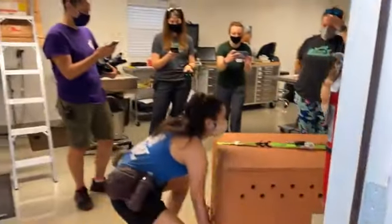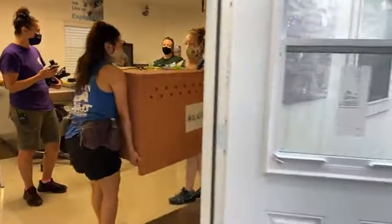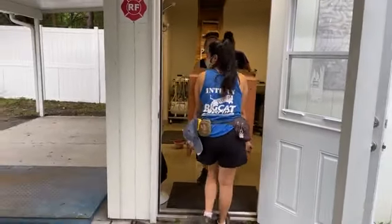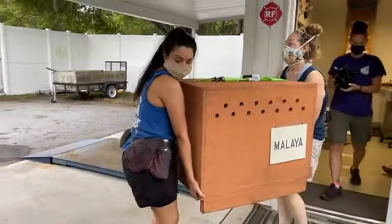The cell tower people, we'll get some photos of her at the release site.